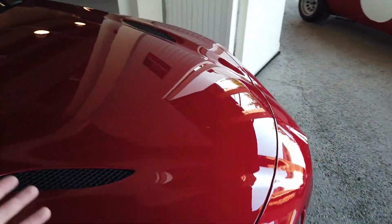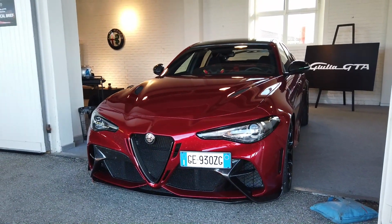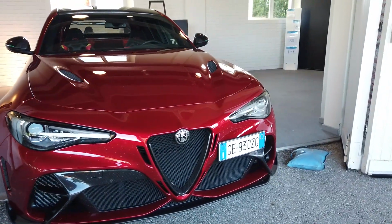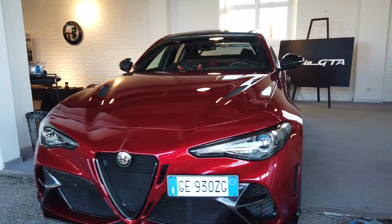And finally, I'm about to drive this car without any kind of camouflage, because if you remember, I got to drive a pre-production vehicle with lots of details hidden. So now we can enjoy this car in all its glory without any camouflage. And let me say, it looks pretty impressive.